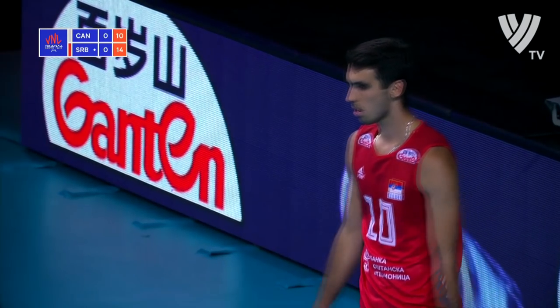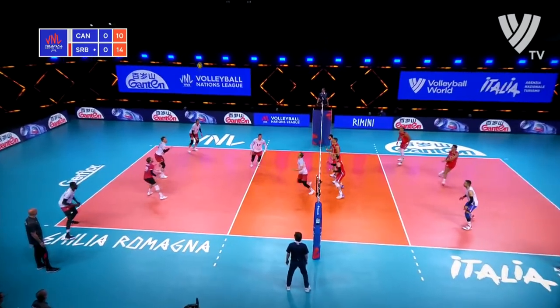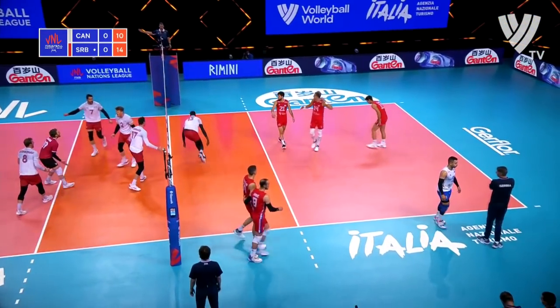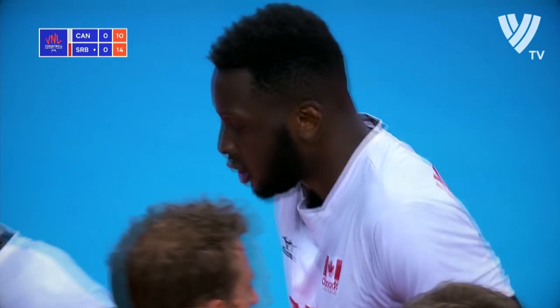Like I mentioned before, hasn't seen much action. This is in fact his second start here at Volleyball Nations League. Back to serve. Vernon in the backcourt. Paints the line. Massive kill there for Canada.